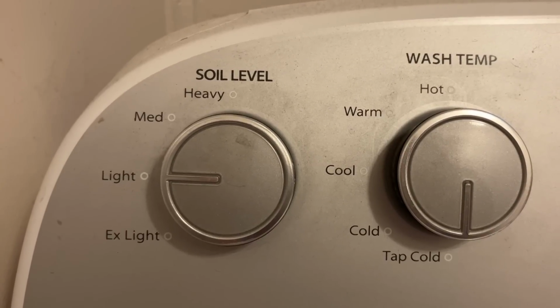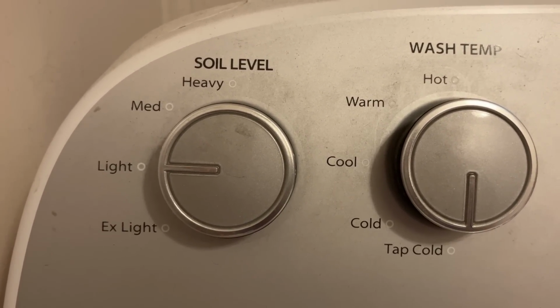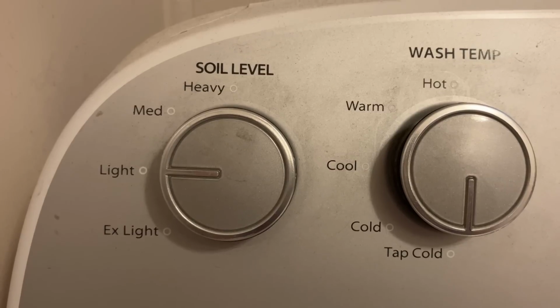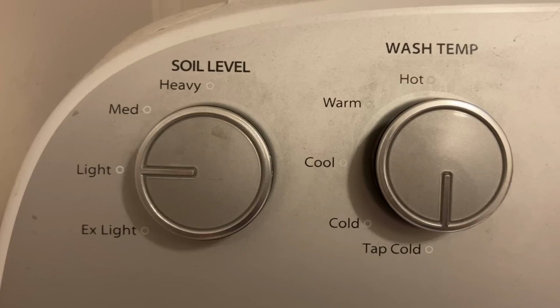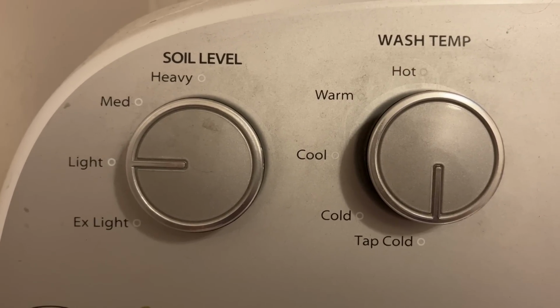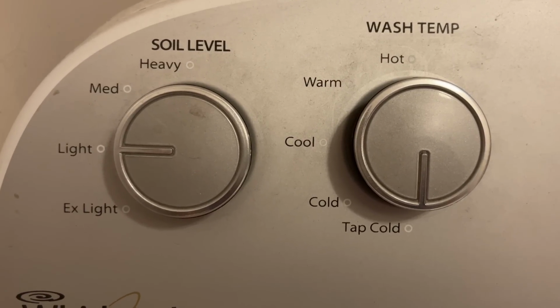Also, keep an eye on your soil level when you wash clothes. How dirty are these clothes that you're washing? A lot of times you can get away with a light wash, and yes, things will come out just as clean and you'll save yourself a bunch of money.